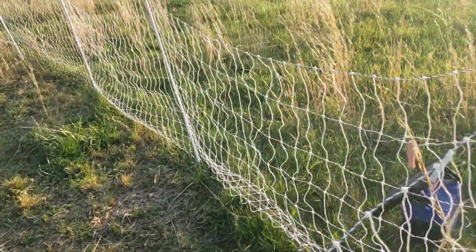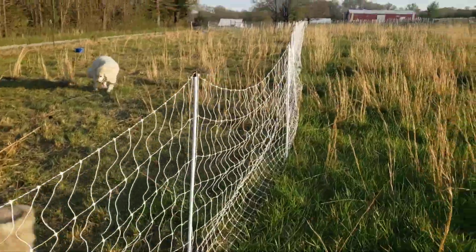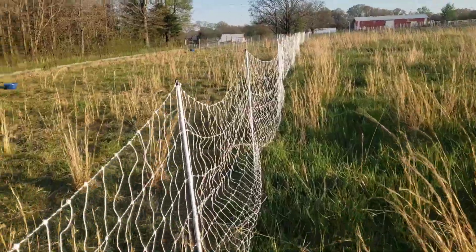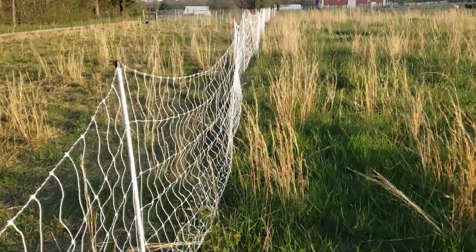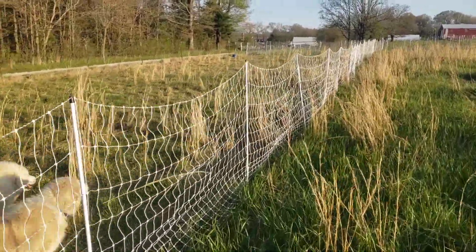And so we just use this electric charger on the fences, and it's actually charging this fence, and the sheep fence is connected to it. So we actually have four running off of that one charger, which we don't usually do.